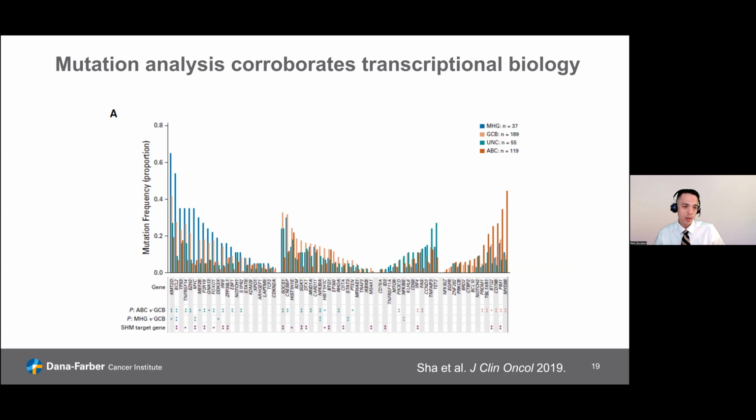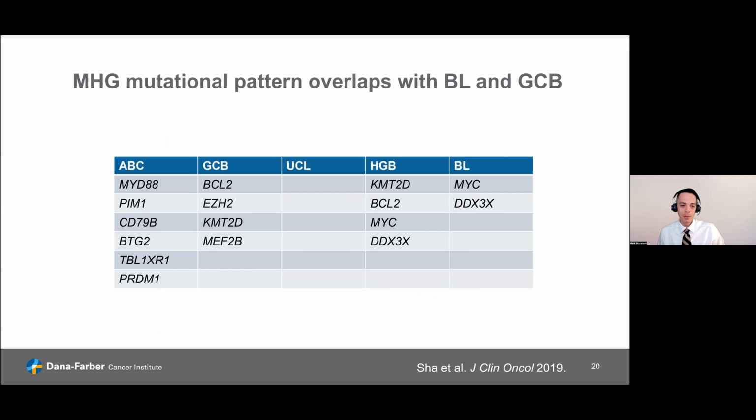What I thought was very interesting is that this group also evaluated a number of recurrently altered genes in DLBCL and associated this with the molecular high-grade transcriptional signatures. And again, this is very detailed to go through, but I'm just summarizing here some of the genes that were most commonly mutated in these different groups according to their reanalysis.